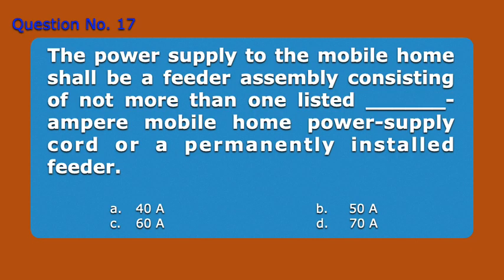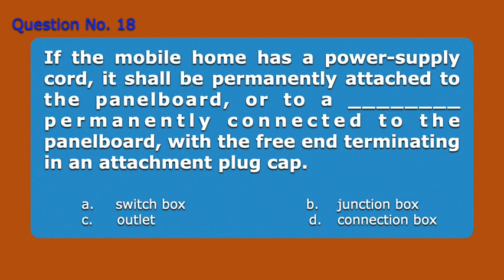Question number 17. The power supply to the mobile home shall be a feeder assembly consisting of not more than one listed blank ampere mobile home power supply cord or permanently installed feeder. A. 40 ampere. B. 50 ampere. C. 60 ampere. D. 70 ampere. Answer: B. 50 ampere.